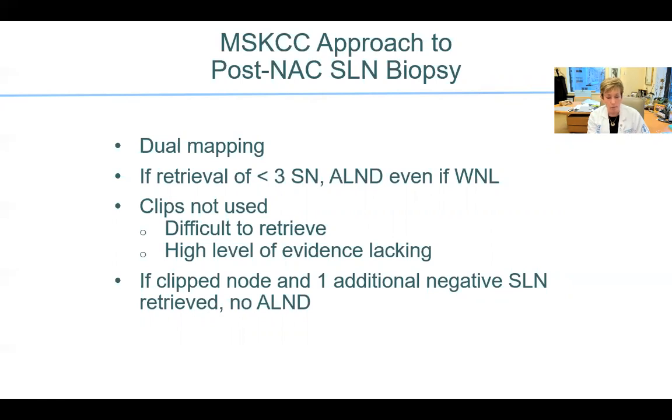However, we get a number of patients who come to us with clips in their node, and if the clip node and one additional negative sentinel node is retrieved, then we do not perform axillary dissection.